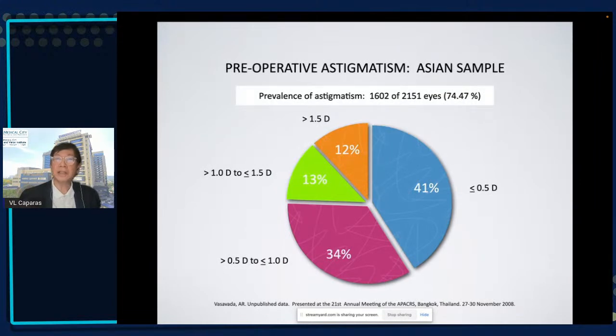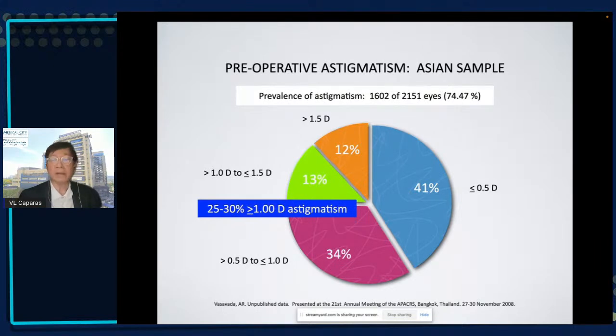Now, you might say that's just the Europeans. Here's an Asian sample, which was collected by our friend Abhay Vasavada from India. And he found that 25 to 30% of his patients had equal to or greater than one diopter of astigmatism. So the skeptics will say those are Indian eyes.